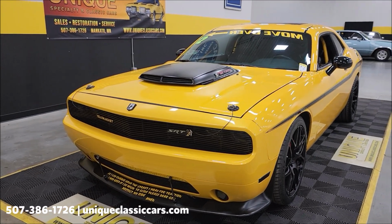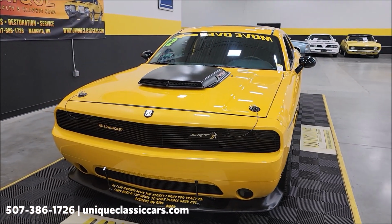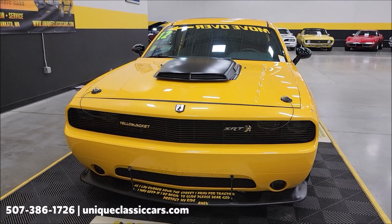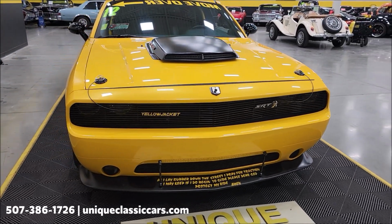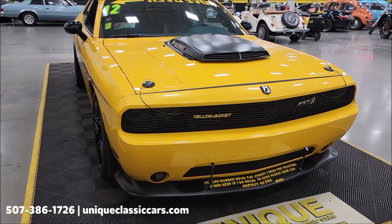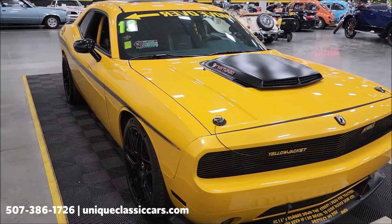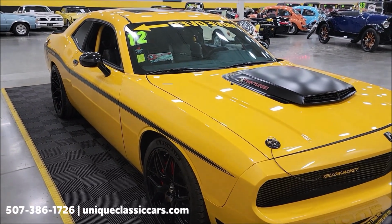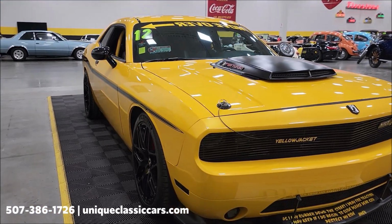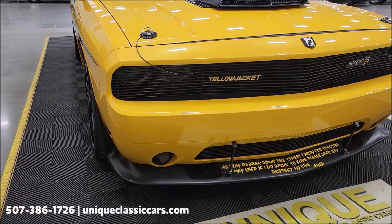The twin turbos are 58mm precision ball bearing turbos. Has a Kooks full exhaust system, 85mm throttle body. Does have a 6.1 intake manifold, Arlington fuel rails, Arlington custom tune, Arlington front strut brace, and much, much, much more.